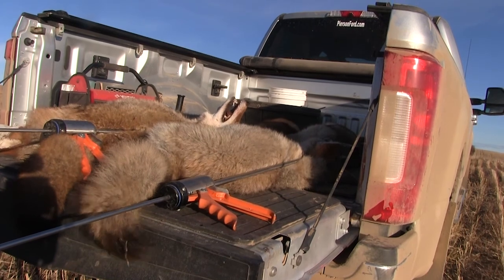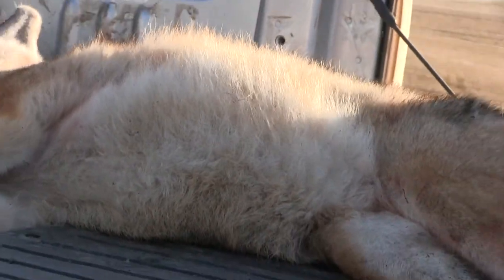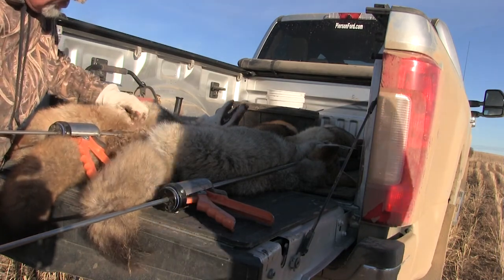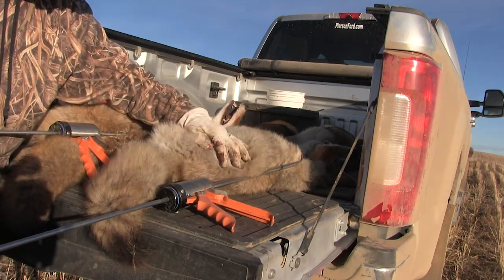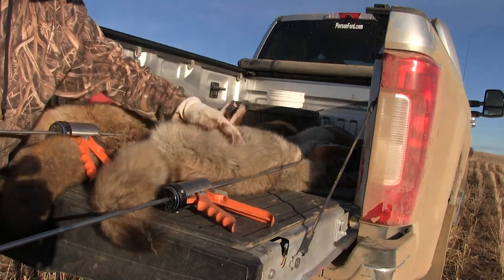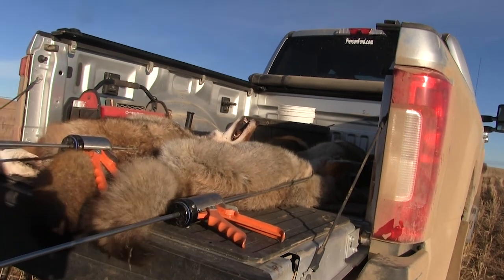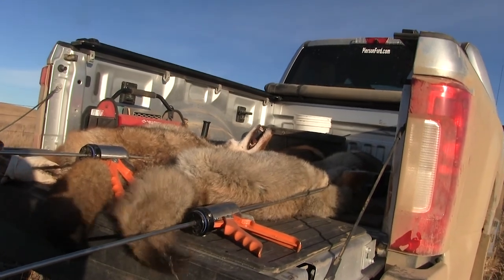Dan, when you say heavy fur, that means it's longer? Just thick. Look how thick the fur is. And it is probably longer too, but they're just thick fur. That's what you call a heavy coyote, as compared to a semi-heavy. Yeah, there's a big difference.